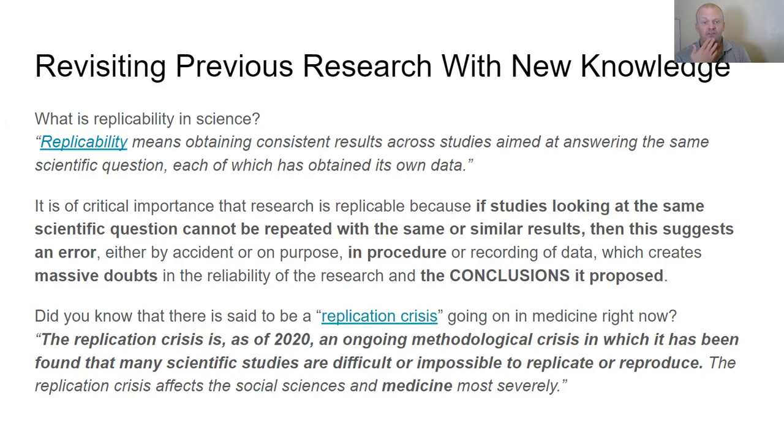It is of critical importance that research is replicable, because if studies looking at the same scientific question cannot be repeated with the same or similar results, then this suggests an error, either by accident or on purpose, in procedure, like the diet, or recording of the data, which creates massive doubts in the reliability of the research and the conclusions it proposed. Now, did you know that there's said to be a replication crisis going on in medicine right now? Weird. Quote, "The replication crisis is, as of 2020, an ongoing methodological crisis in which it has been found that many scientific studies are difficult or impossible to replicate or reproduce. The replication crisis affects the social sciences and medicine most severely."